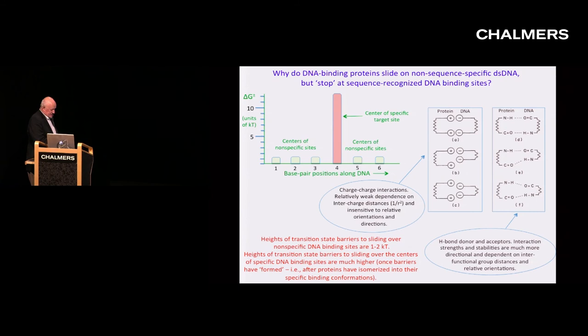This is just another way of picturing this. I was trying the other day to draw transition state barriers. This is the best PowerPoint; I'm not very good at this, so I used it. So this shows very low barriers to moving across particular positions. Of course, you can be in the wrong position when you're in the operator, but when you get to the central position where it's properly fixed, then of course you get a very high transition state barrier. We don't know how high this is, but pretty high. And then when you get beyond it again, it's non-specific.